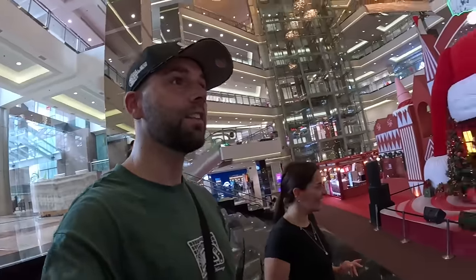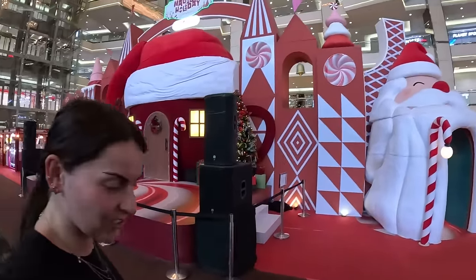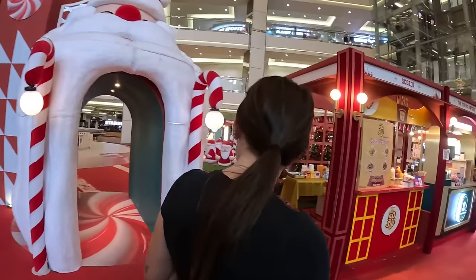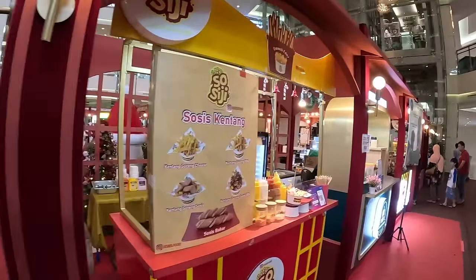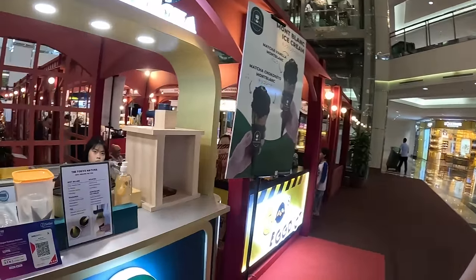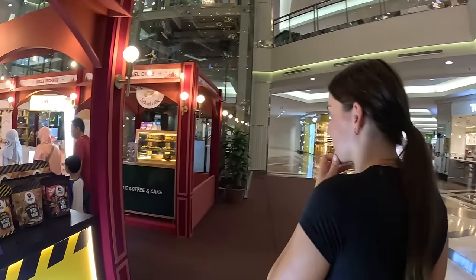There's actually a full Christmas market here in the mall. That's sick. This is like Santa's grotto. Oh yeah, look, what's that in there? Oh, just a walkway. But look, they've got everything here. Ice cream cups. Hello. Wow. Insane. This is so cool.